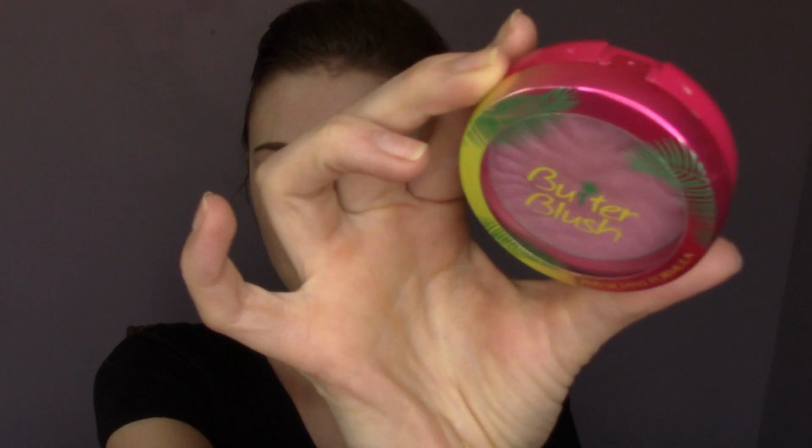Now that that's all done, I am going to go into Physicians Formula Butter Blush in the shade Rosy Pink. And I'm just going to take this BH Cosmetics brush. It's a really big fluffy brush. I think it's supposed to be a powder brush, but we're going to use it for blush today. Oh, it's from the Rose Gold collection, and it's number 2. So I'm just going to swirl it in there and tap it off.